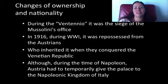During the Ventennio, which is the 20 years in which fascism was in power in Italy, it was the seat of Mussolini's office. Before that, in 1916, during World War I, it was repossessed by the Italian state from the Austrians, who had inherited it when they conquered the Venetian Republic.